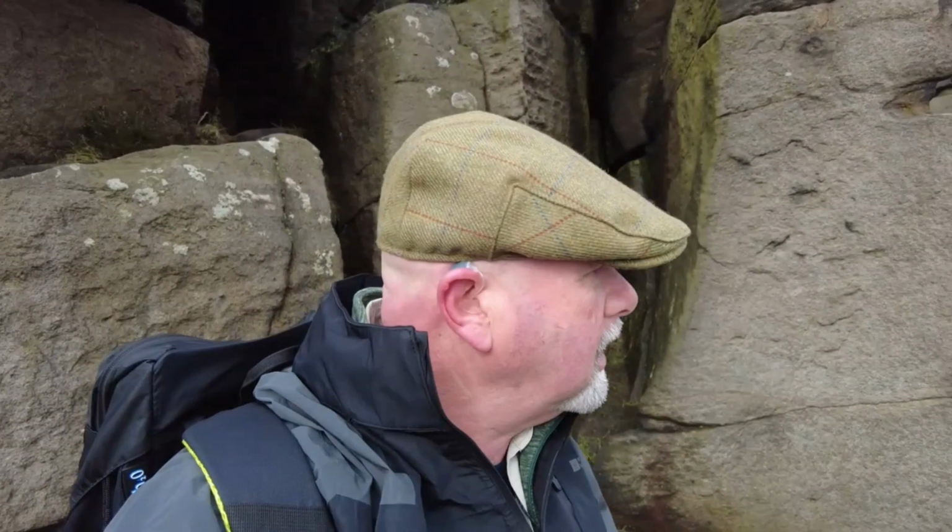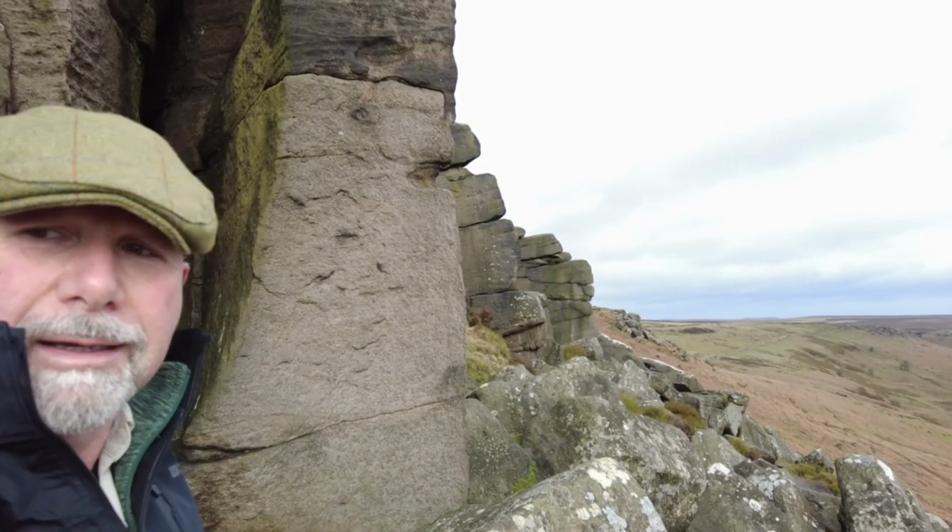Well, that's Higger Tor bagged, and while I was trying to get an action shot up on the hill, my flask fell out and it's wedged itself in between one of these rocks, so I'm having a scramble now along here to try and find my flask of coffee. That's a great start to the day.